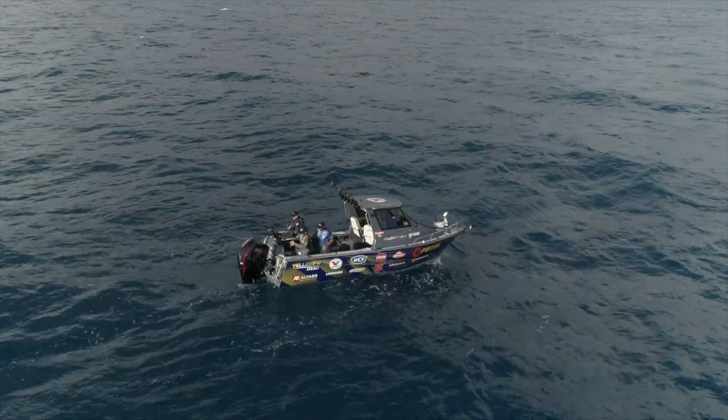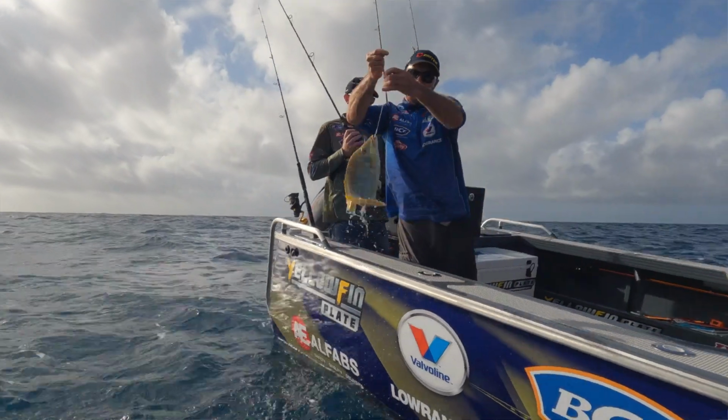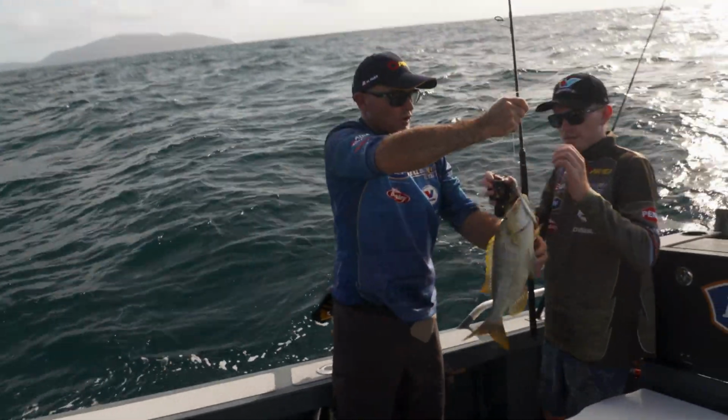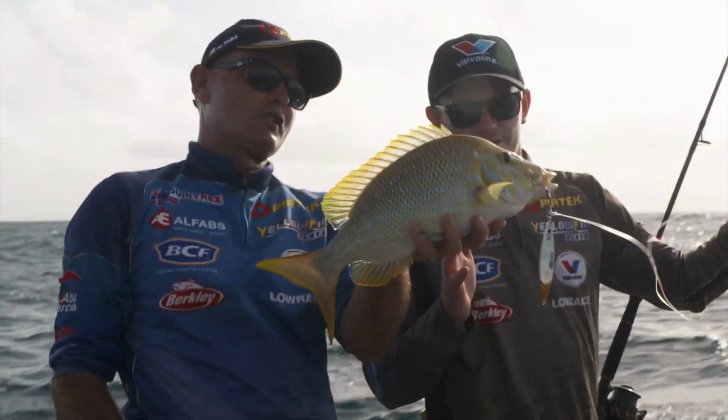Hey, that is not a nannygai, Jacko. No, different colour, mate. Quite yellow, this one. Quite yellow, all right. That's because it is a Spangled Emperor. Spangled Emperor. There you go, bud. Well, yeah, I'll swap it. So just talk a little bit about, actually, it's sitting in my hand. That's such a cool looking fish.